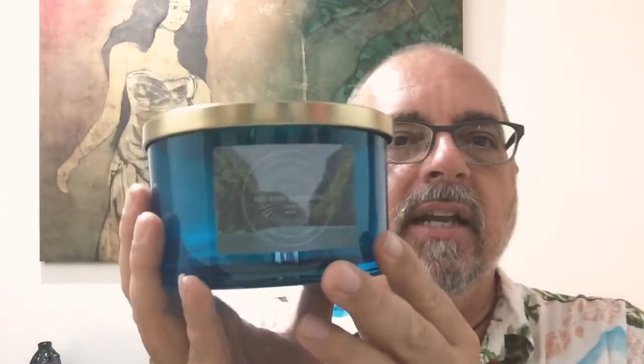Then we have a couple of aquatic ones. This one is from Haven Street, a really nice large 3-wick one called, I can't even read, I need new glasses. Oh, Island Lagoon. I got 3 of these at Ross for $7.99. Different scents, but all in like an aquatic theme. And they're very pretty candles. The labels are very pretty on them.